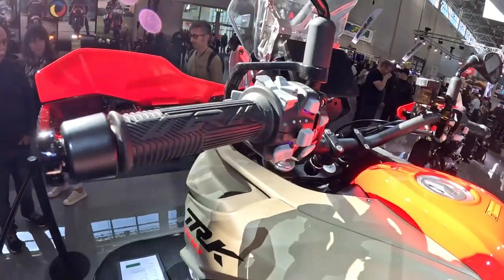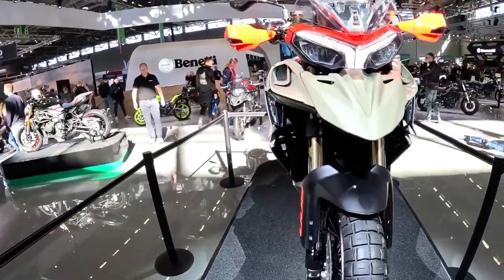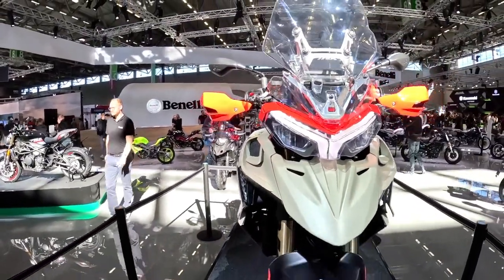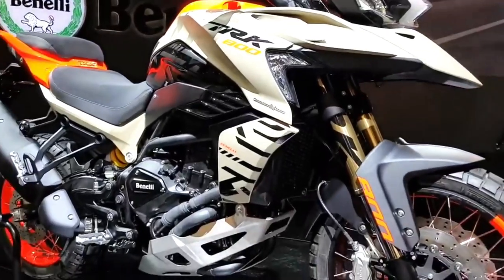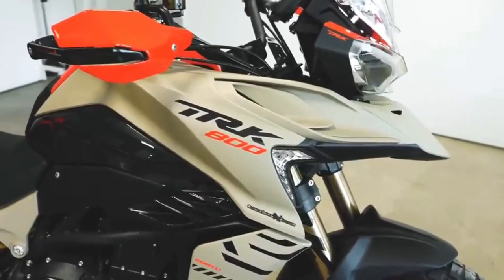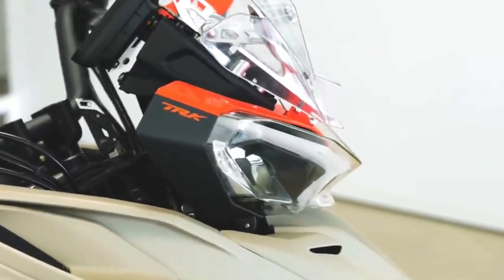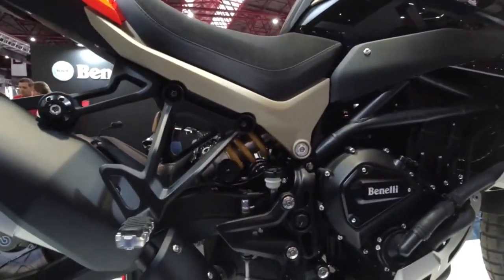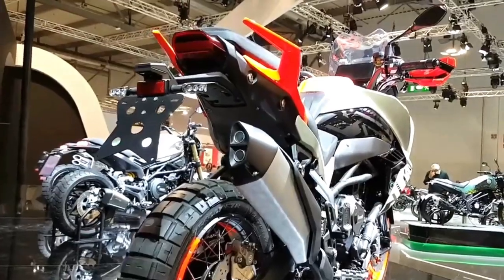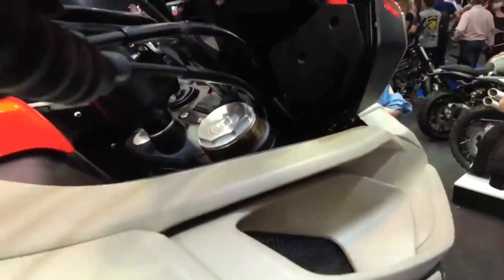The lighting of this motorcycle is full LED and uses a 7-inch TFT screen. The TRK 800 also has ABS brakes and a slipper assist clutch. The legs use a 50mm inverted suspension on the front and a Marzocchi monoshock on the rear. The front shock absorbers are also adjustable for rebound, compression, and preload. The rear shock absorber, on the other hand, is only adjustable for preload and rebound.